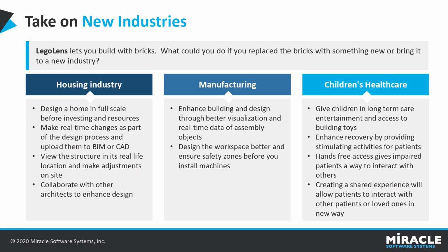Or give children and long-term care entertainment and access to building toys. Enhance recovery by providing stimulating activities for patients. Hands-free access gives impaired patients a way to interact with others. Creating a shared experience will allow patients to interact with other patients or loved ones in a new way.